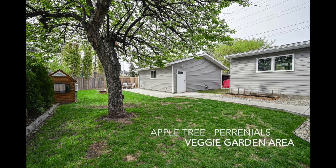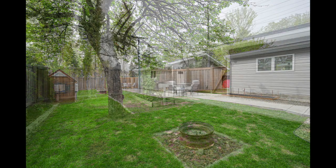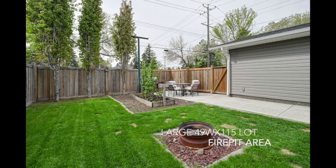The sewer lines have also been replaced and the yard has undergone recent improvement with newly added soil and sod, gravel, and decorative bark mulch. The fence is also updated, as you can see, framing in the yard nicely with mature trees for additional privacy.